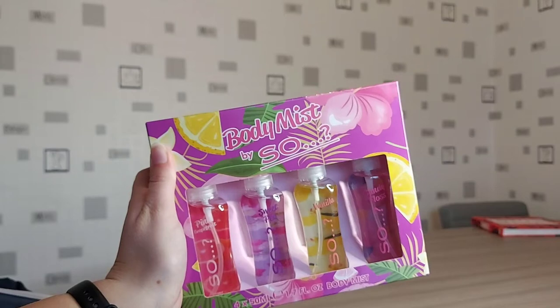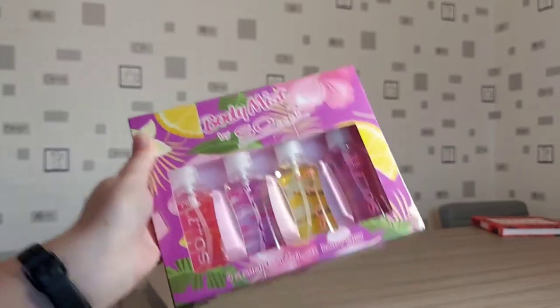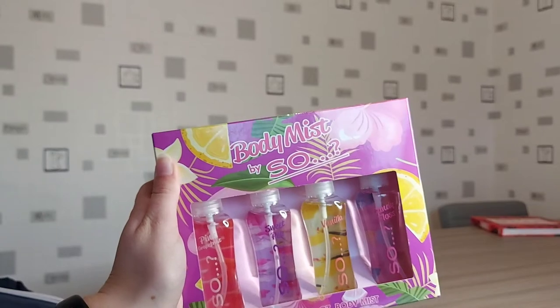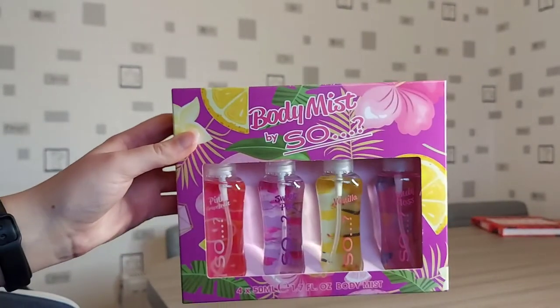I've got these body mists, and it's pink grapefruit, sweet pea, vanilla, and candy floss. So I think that's going to smell good. I can smell them already. And they smell really good. I always just smell all of them mixed together, because they're all quite strong, I think. And if I just smell them all like that, they all just smell the same.